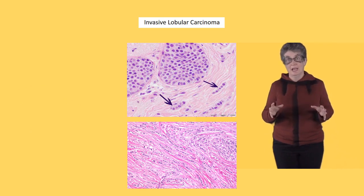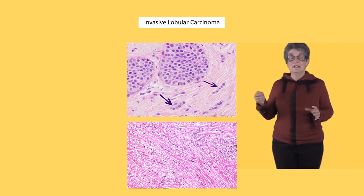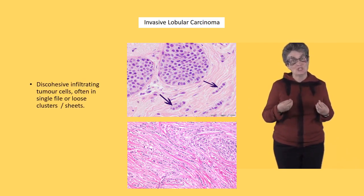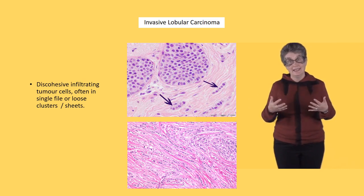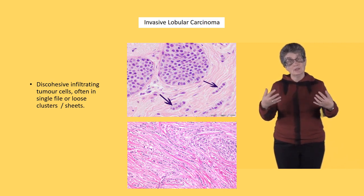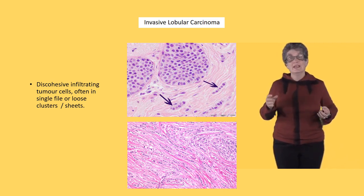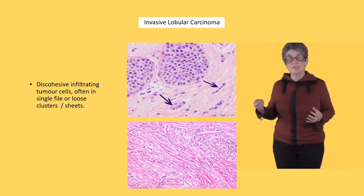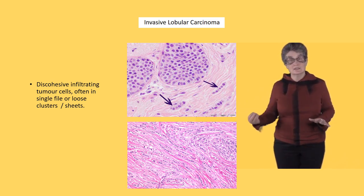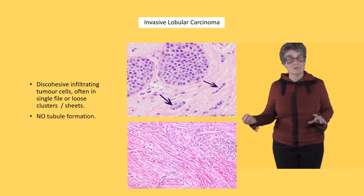The other main type of breast cancer is invasive lobular carcinoma, and this makes up about 10% of breast cancers. It's a discohesive cancer. Discohesive because it has a mutation in the E-cadherin gene, and the cadherins are like the Velcro that hold cells together, so it loses its attachment. This is why this discohesive infiltrating tumour is often seen in single files or loose clusters or sheets. It doesn't form tubules, it just can't stick together enough.